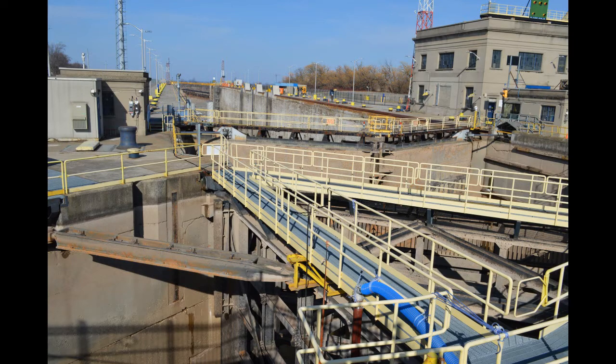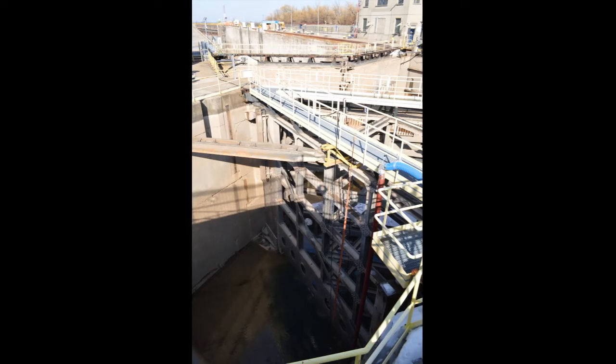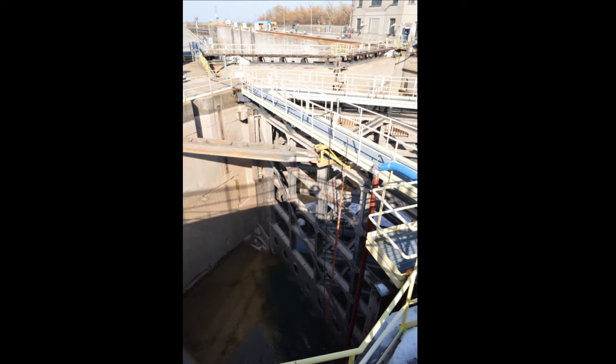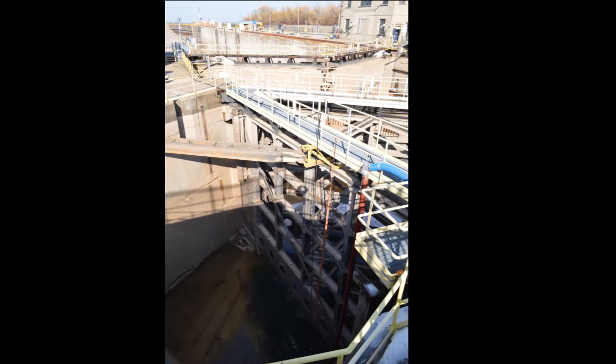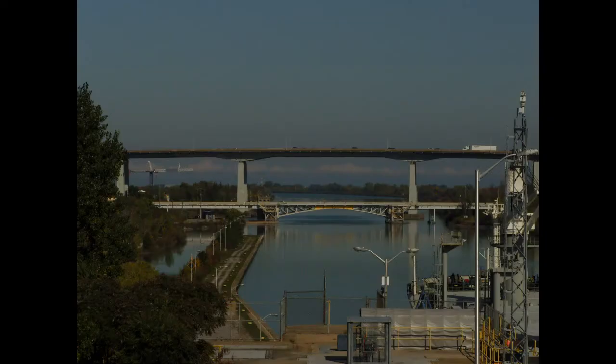Here's a lock that's now cleared out and being serviced for the winter. Here you can see how massive these doors were. Of course, there's a lot of pressure on those things, and amazing how they were able to engineer that way back then. Well, we're back in the summertime.